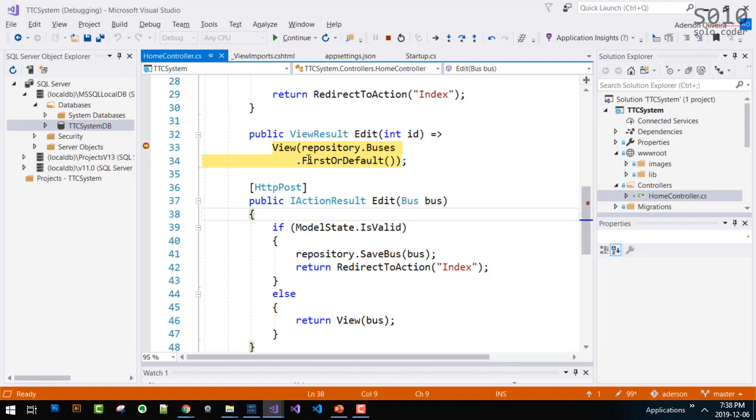But then we look at the repository here, we look at buses. What is it that we're missing here? We're not filtering anything here. We are just getting the first or default bus, but it should be that bus, okay? So there are different ways to solve this. We can use a where, you can actually use a lambda inside the first or default. So let's go with that.